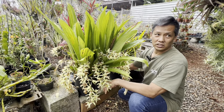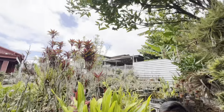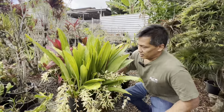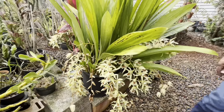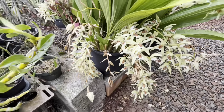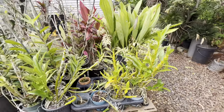Is this one fragrant? And this is all mostly in full sun. Shaded by some trees. Is this one fragrant? It's not fragrant. Look at how pretty these are. No fragrance. Is this for Mary Eye too? No.